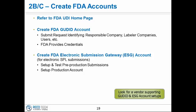Then the next major step would be to create your FDA accounts. So all labelers that are submitting data would need to create an FDA UDI account, and you need to submit information about your company, and the FDA would respond with credentials, and you're able to go in and start working in a draft mode, and then also submit data. It includes another step of putting a test together for the pre-production submission.